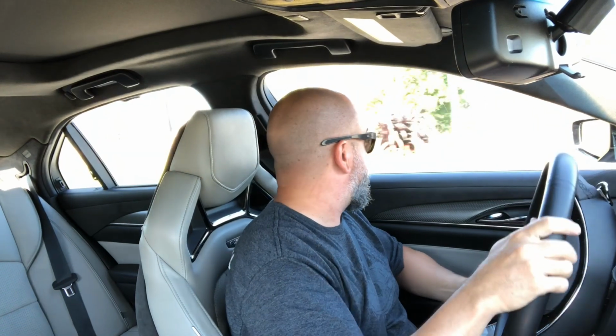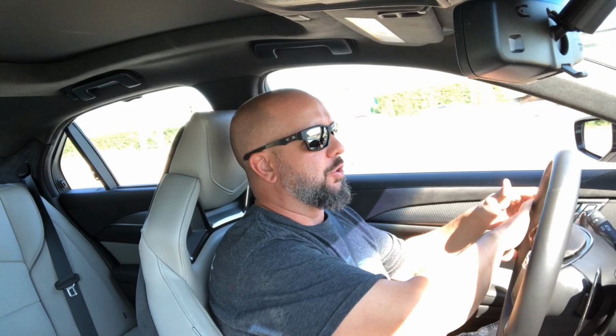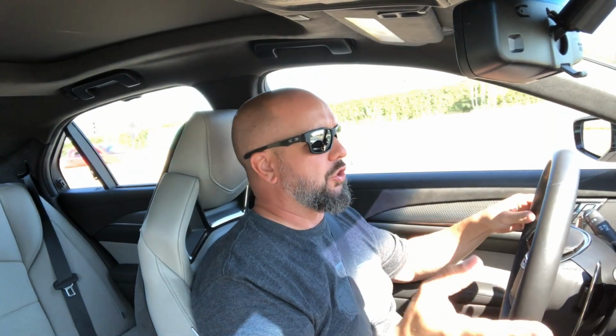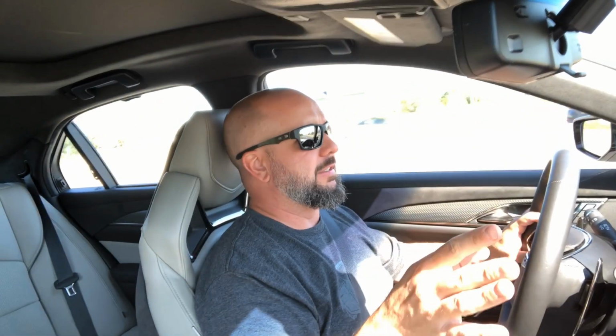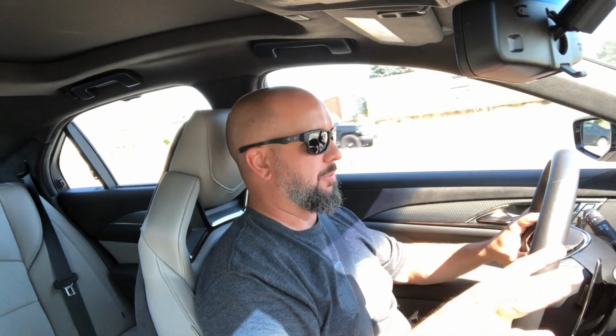So driving the CTS-V, there's a nice comparison that can be drawn with the overall styling of the vehicle. Right now my drive mode is set to touring, so steering assistance is good. The MagneRide dampers are doing a wonderful job. It's very quiet in here, like the interior. It's well appointed, cushy, comfortable, very nice.